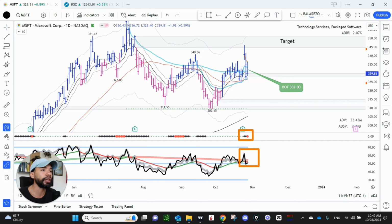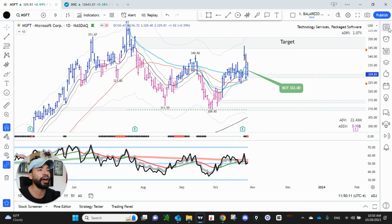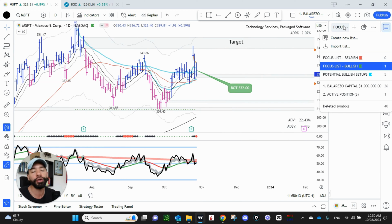So what I'm thinking here is that if the market rallies, then perhaps Microsoft can give it another try right here into the gap, and that will be my short-term target for a swing trade in Microsoft. So that's one that I'm executing, and that's actually my only position that I have right now in my portfolio. So really low exposure.